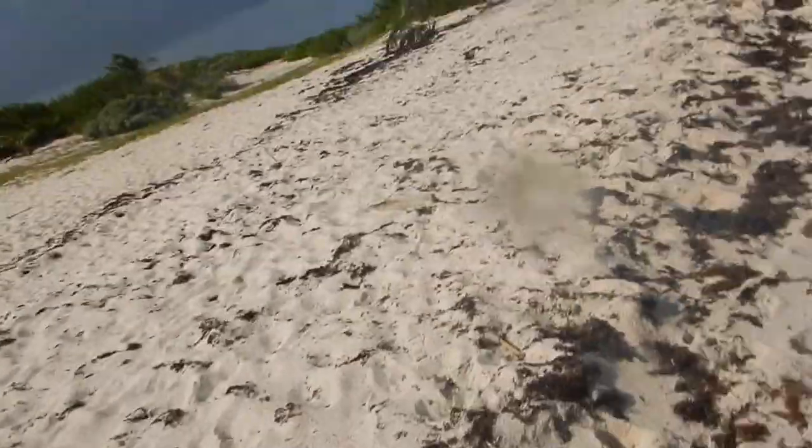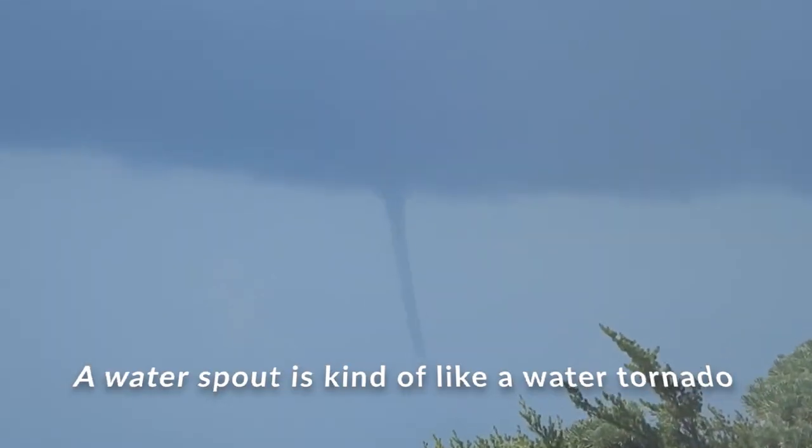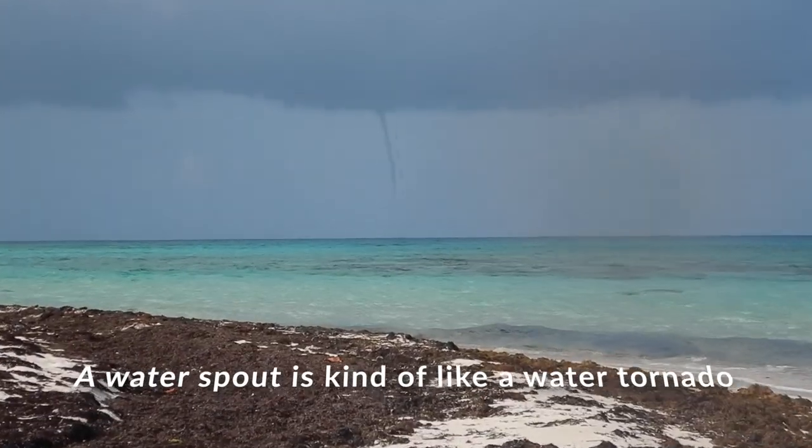From the snorkel here at Point of Sand, as we were coming back, we actually saw a waterspout. The waterspout's right over there. It's quite big, actually.